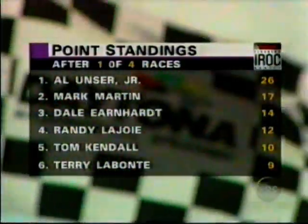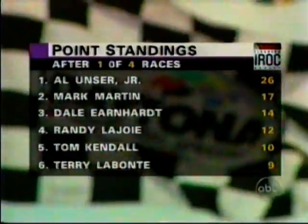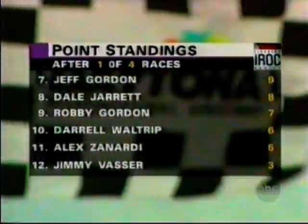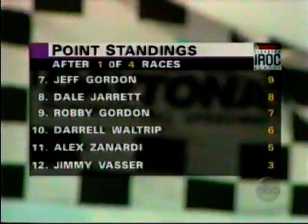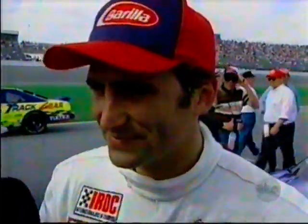The bottom 6 is a little bit different than the race standings. That's because guys like Jeff Gordon led laps and picked up extra points. It was good for 3 positions for Jeff. Here's Jack. Well, now that you've got one under your belt, are there any hand signals that you want to teach to Darrell Waltrip? Well, not much. Stay out of the wall.